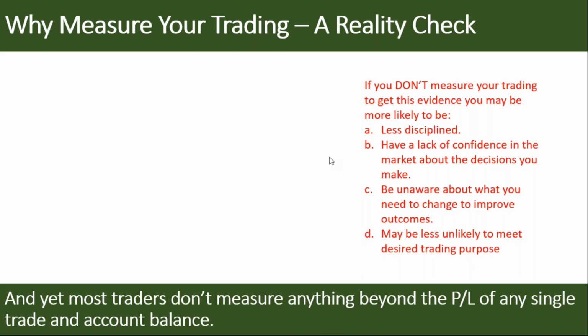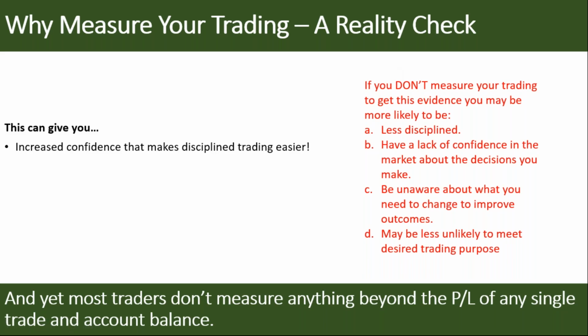If whatever your purpose is, you don't measure your trading to get the evidence that what you're doing is right and make the changes that you need to, and you continue to do what most traders do, so don't measure anything beyond the profit and loss of any single trade or your account balance, then that's the consequence. It's a choice.